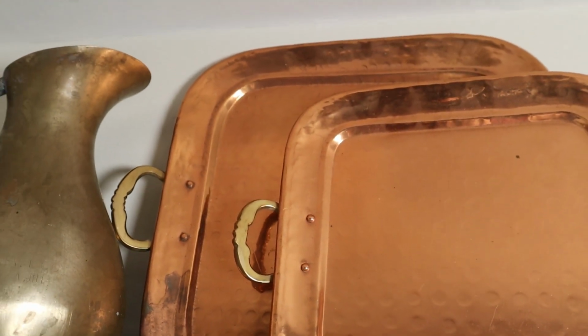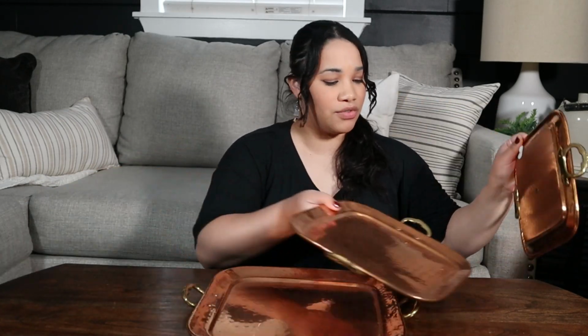To be honest, I wasn't planning on buying all 3. I was actually planning on getting the 2 smaller ones and leaving the larger one, just because I wanted some layering pieces on the shelf. But they handed me all 3, and I was like, you know what? It's alright. I'll get all 3. And it was at this point where I looked at my bag once I left, and I was like, oh, I might have overdone it with the copper.